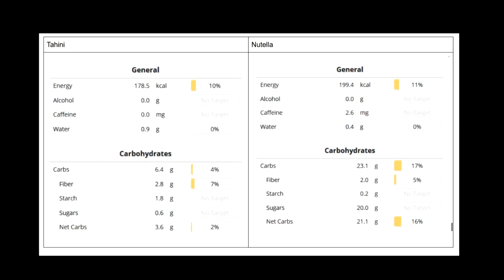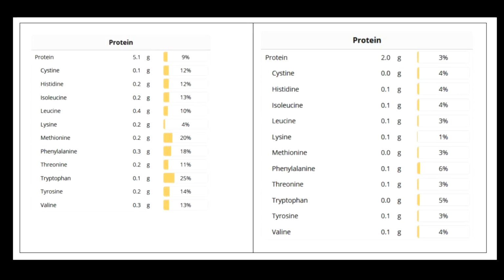So just taking a look at the nutrition for a moment, you're going to see that tahini is on the left, Nutella is on the right, and I will say that the numbers you're looking at are not for chocolate tahini. If this was actually chocolate tahini, you're going to end up with some more calories and carbs because of the added sugar. I'm not going to really go through this, I'm just going to flash these up on the screen. You can kind of get a sense of the difference between the two. I think the difference between the protein is remarkable.